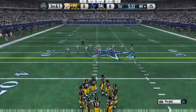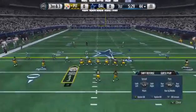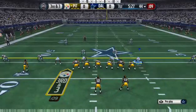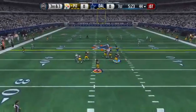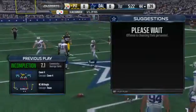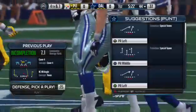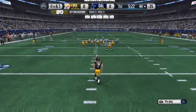After that last carry, it's 3rd and 3. Nickel formation for the defense here. They'll go shotgun here. He'll throw it over the middle. Had it for a moment, but the ball is knocked out, incomplete. The Steelers go with the pass that time on 3rd and short. The defense was ready, and they stopped the pass.